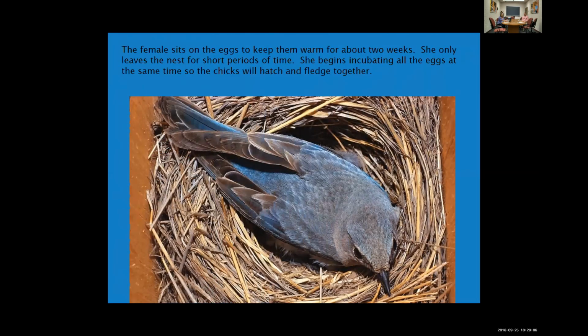Here's the female brooding, or sitting on the eggs. She sits for about 18 days. She'll only leave the nest for a short period of time. And she starts incubating all the eggs at the same time, so they all hatch the same day and fledge the same day.